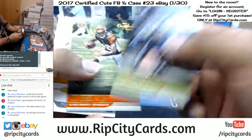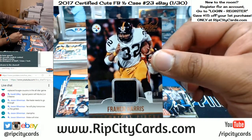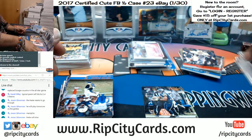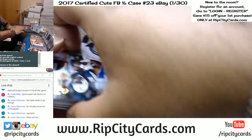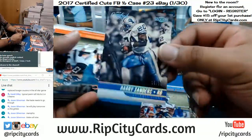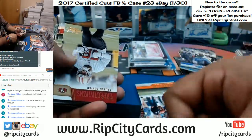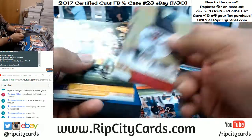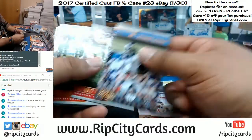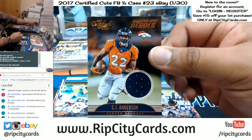All right, here we go. A Franco Harris napkin, $10.99 for the Steelers. Oh, he'll play tomorrow. Interesting just to see what that's going to look like. Barry Sanders, $10.99 Lions. Lawrence Taylor, Giants, $3.99. CJ Anderson, napkin for the Broncos.